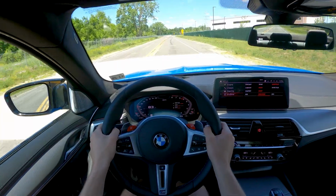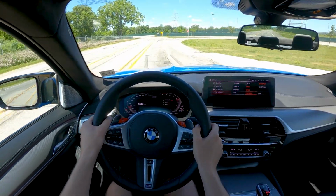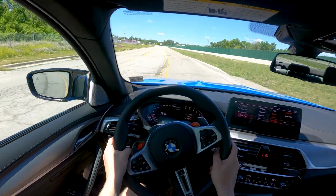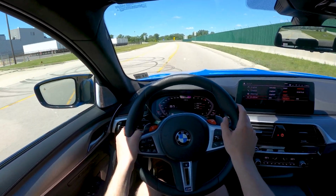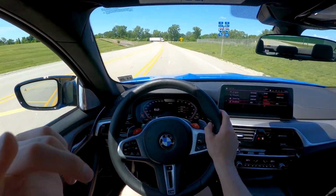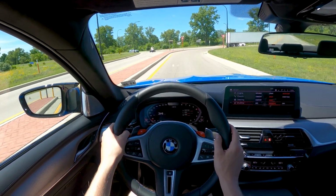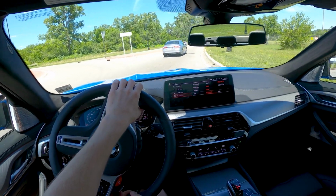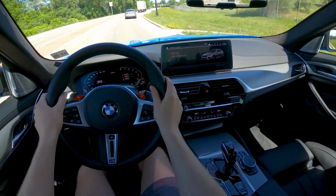Oh, man. This car has been a total grin factory from my first drive with it. And days in, it still delivers. And I am happy with BMW M cars again. Very much. Let's get a few more pops in. Back to comfort mode. Listen how quick it settles down.